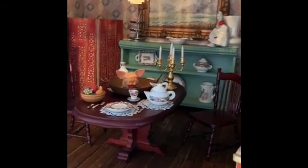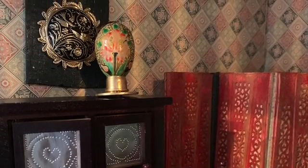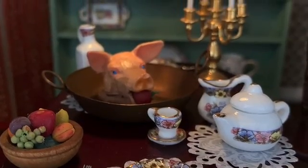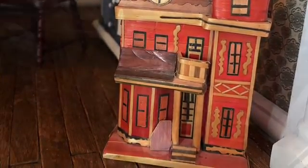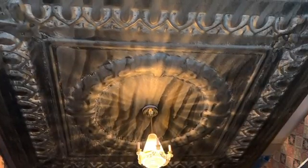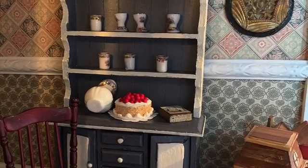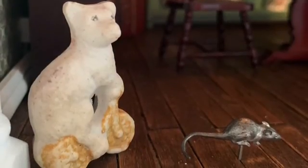I made the folding screen out of an antique fan, and Ed carved a little apple for the pig's head. But two of my favorite features are the miniature house for our miniature house and the tin ceiling, which is an actual tile from an old house. And of course, every miniature house needs a tiny cat and mouse.